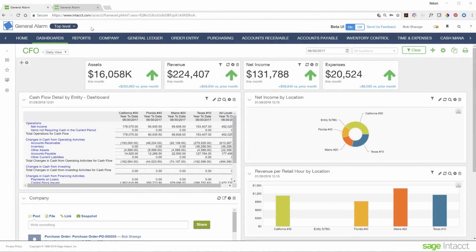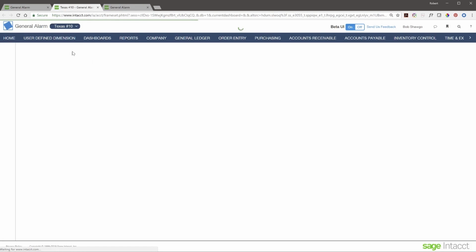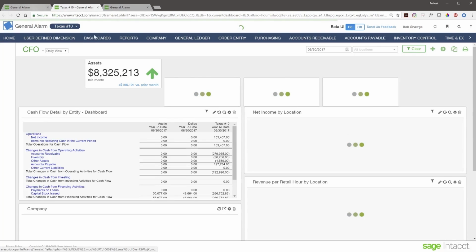So as we look at multi-entity, I've gone to this drop-down before, and you can see that we've got access as an administrator with what we call a super user. I have access to all the entities, and I can go in to any one of these entities and do accounting in that entity and it will be just for that entity. So for instance, I'm going to jump over here to Texas. You notice it opens a new tab here in my browser. The old tab is still open with the top level.